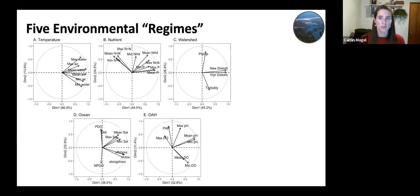So instead what I did was to combine them into these radar plots by regime. So here are my 5 regimes that I just talked about that are basically describing how these environmental factors differed across space and over 15 years in South Slough. And by plotting them in this way, the variation in these factors across space and time is basically reduced to 2 axes. So we have dimension 1, which is the horizontal axis, and dimension 2, which is the vertical axis in each of these plots.